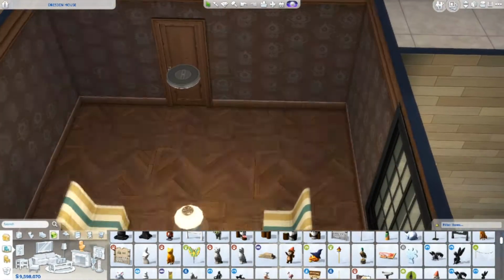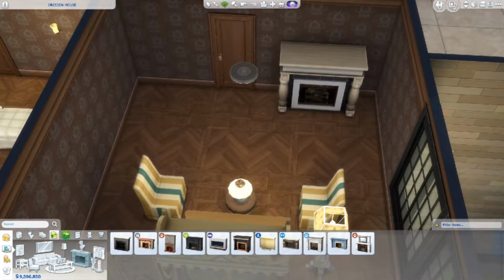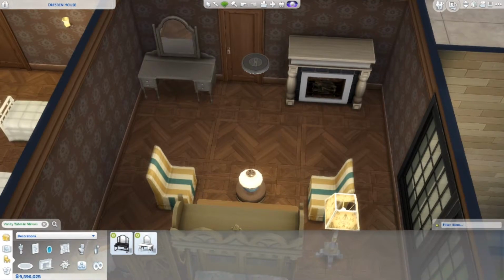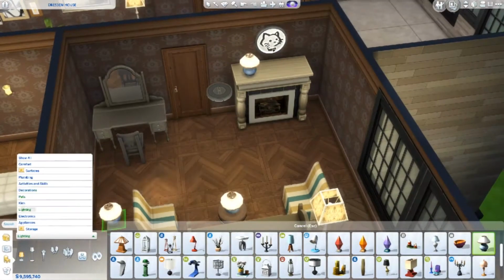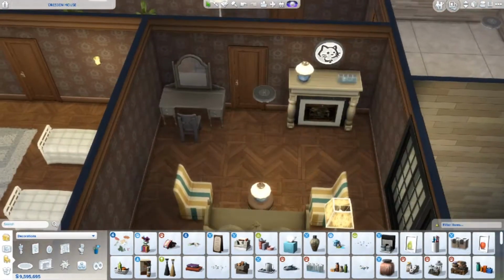I'm not the best at furnishing, honestly. I would love if someone could furnish this build for me, but I already did it, so I don't know. I feel like someone else could have furnished it better than I did. But yeah.